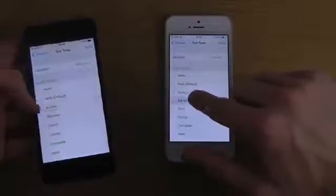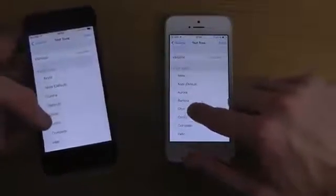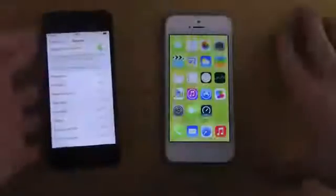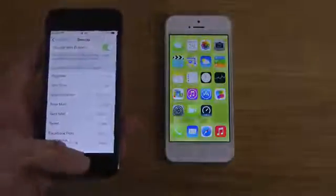Let's just compare it here. The old one though, they do work. But if you go into classic here, on both it works. But I mean, it's a beta for a reason, and they'll probably fix a lot of things.